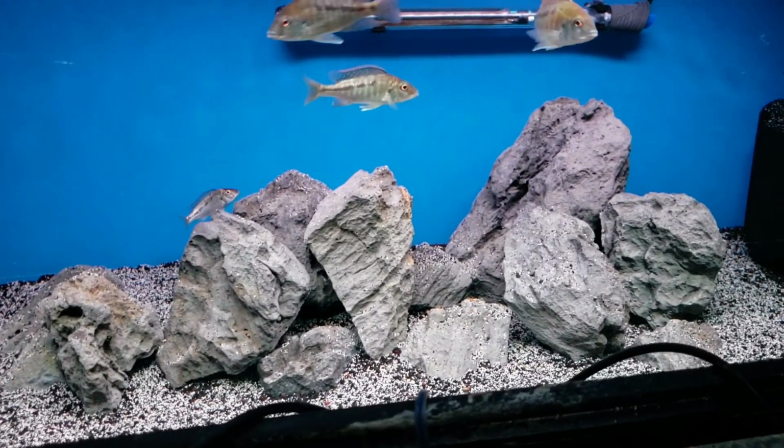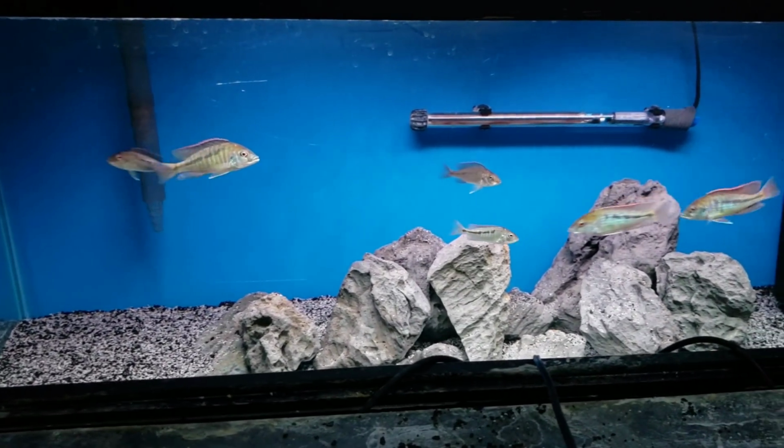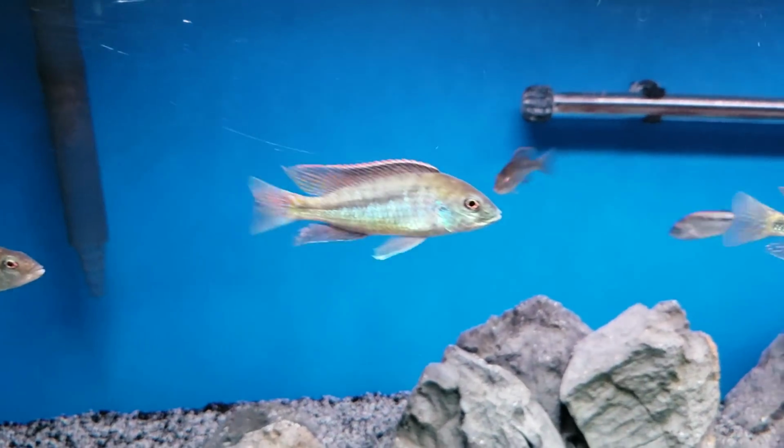These rocks are the universal rocks I told you before, the stackables. And they're doing really fantastic in here. It seems like they breed legitimately every single day. Let's get closer so you can see some color.